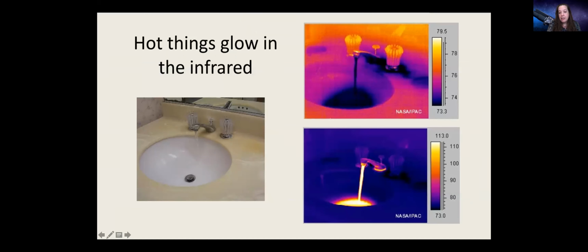You can see that the hot water is heating up the base of the faucet and even the sink basin. And you might be able to see on your screen that the base of the cold water faucet is still cold, even though the hot water is on. Okay, so indeed, yeah, the bottom one is the hot water.